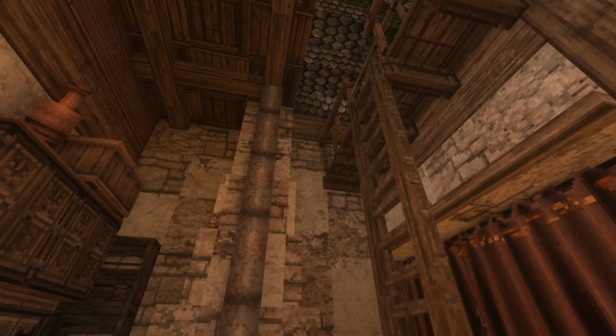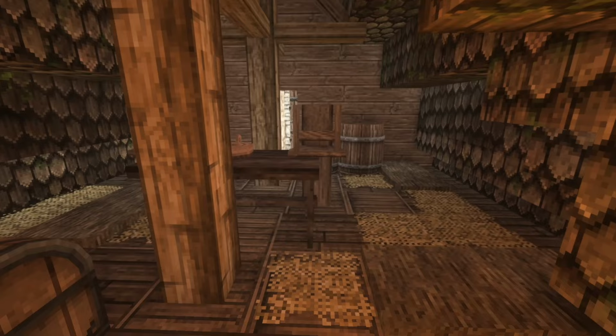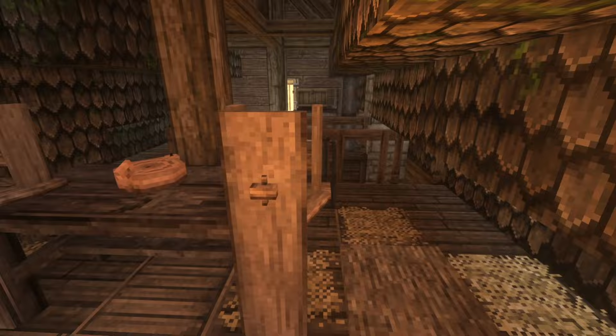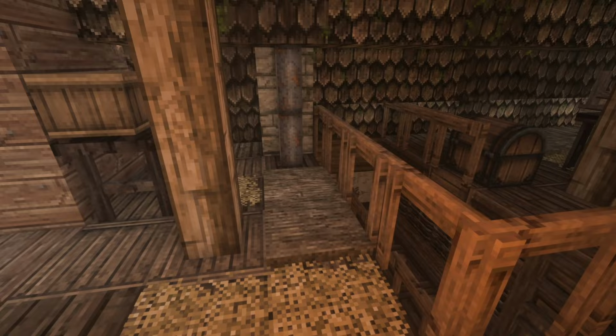And so now, we're going to go ahead and move up this ladder here. And now up here in the attic area, we have just some more furniture, some more storage space. And of course we have some little simple hay beds on the floor for his workers to sleep and stuff like that. Again, very simple accommodations, but compared to most people, this is still pretty luxurious, I would say. Even so, it's so simple though.